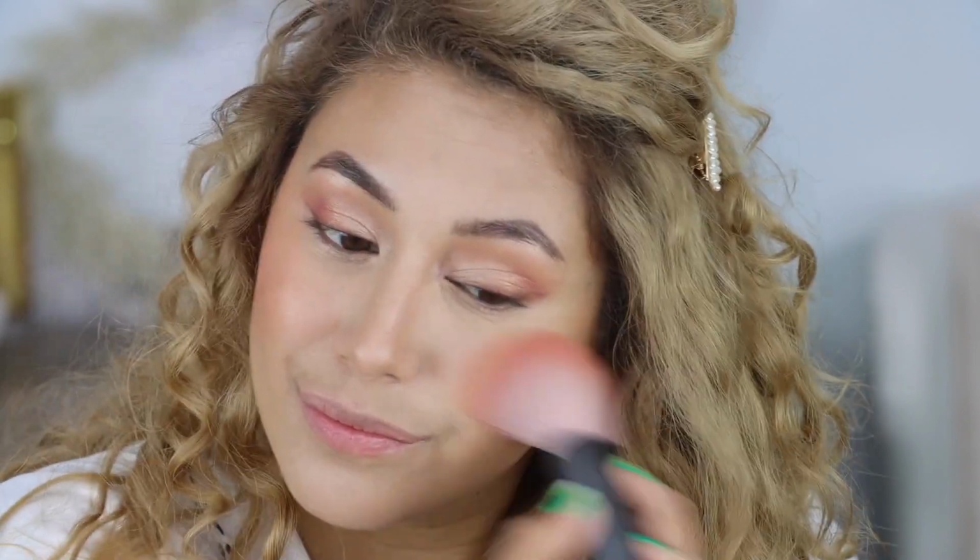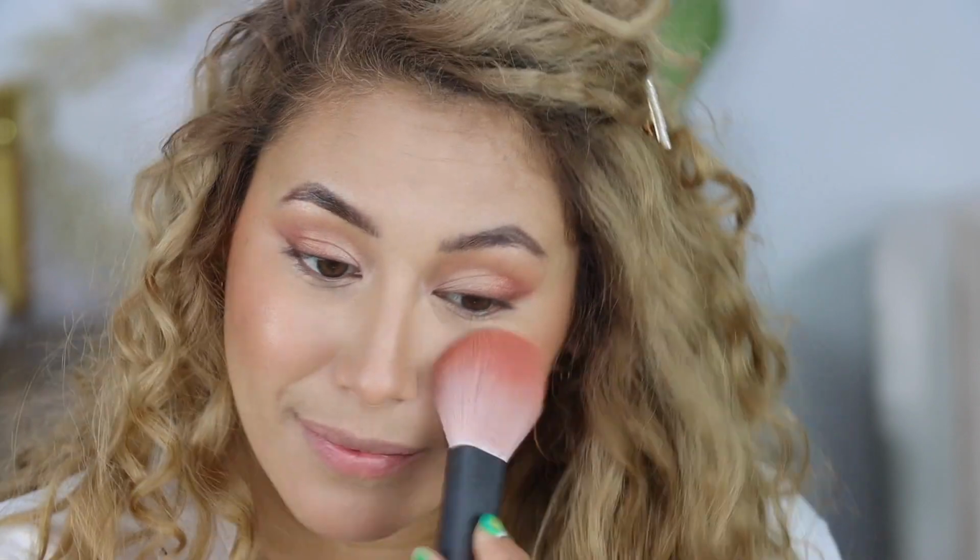Okay, I'm mixing it up with a different blush that I've been using lately. This is the Burt's Bees Blush in Bare Peach. I haven't used this in a long time, so I wanted something kind of peachier. So I'm gonna use this real quick. But any blush that I do use, I've been putting it on my chin, on my nose, on my cheeks, and I've been loving that.